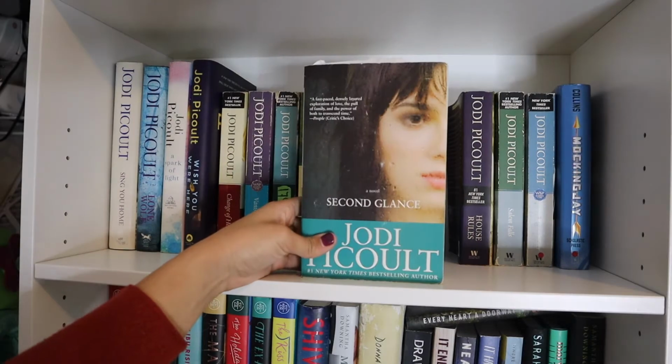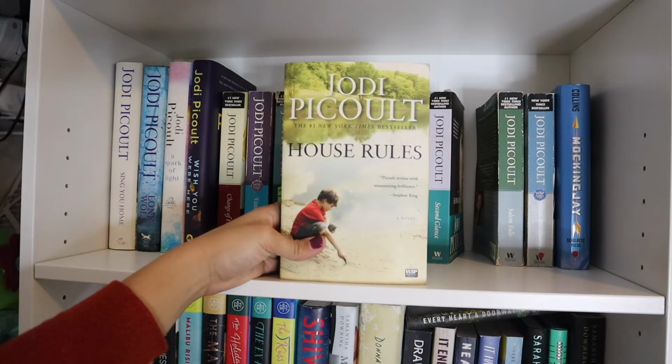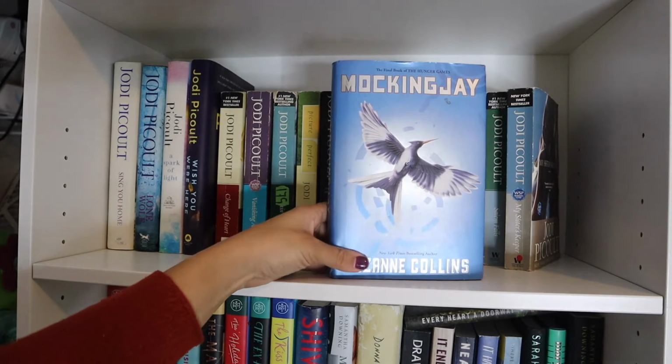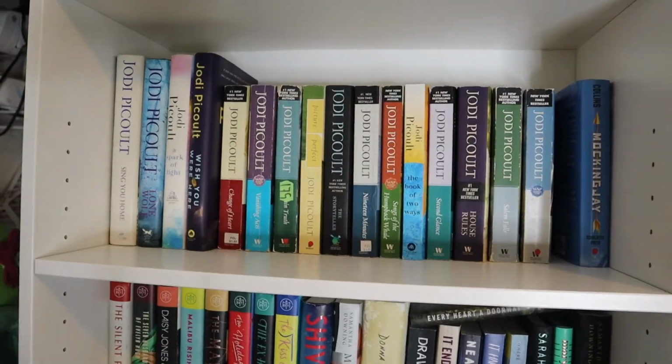Second Glance, House Rules, I love this one because it has a boy with autism and I have 2 autistic brothers, Salem Falls, of course we've got to have the OG, My Sister's Keeper, and then this is not Jodi Picoult, but this is the only Hunger Games book I have, Mockingjay, randomly, so that's that shelf.